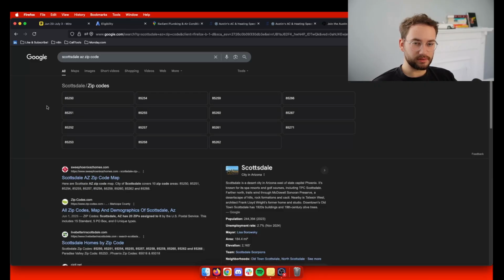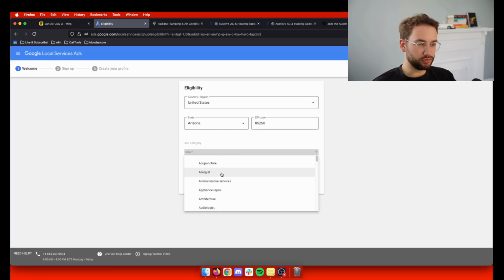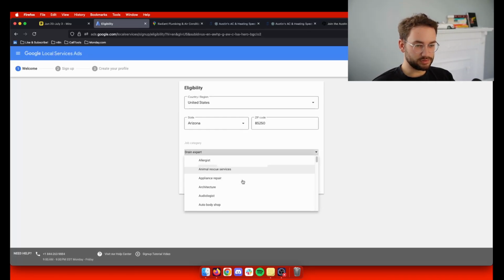Scottsdale zip code, okay, 85250. So we're here, and what are we going to be today? We'll be a drain expert, so a plumber. Check availability or eligibility. So they actually aren't available in this area, which sucks. So we're going to go back and do something else.